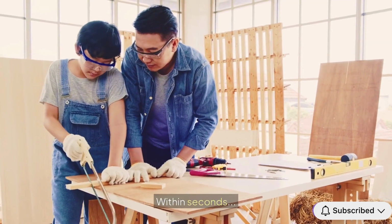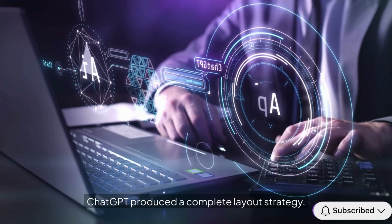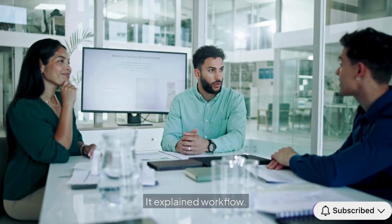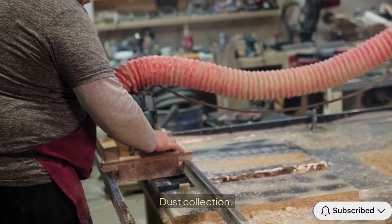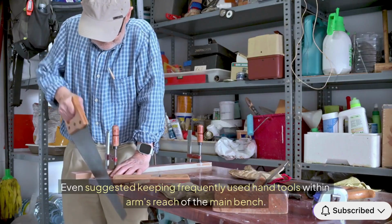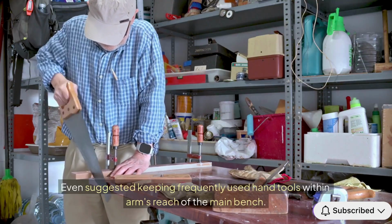Within seconds, ChatGPT produced a complete layout strategy. Not just where each tool should go, but why. It explained workflow, material movement, dust collection, lighting, storage. Even suggested keeping frequently used hand tools within arm's reach of the main bench.